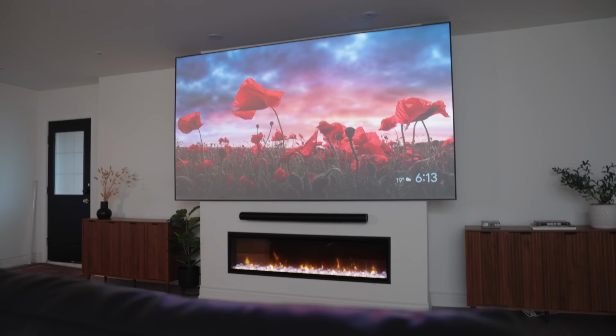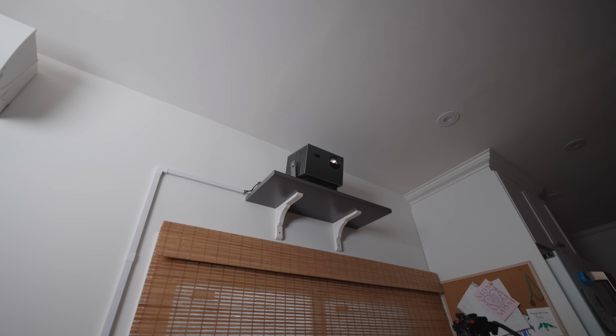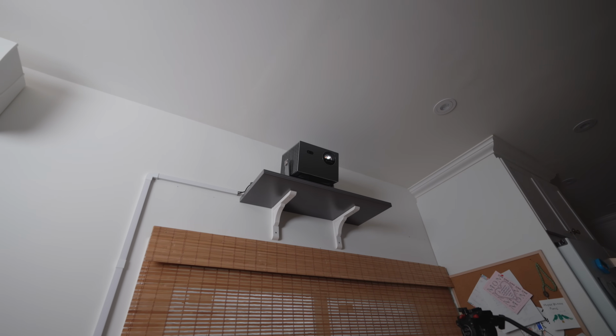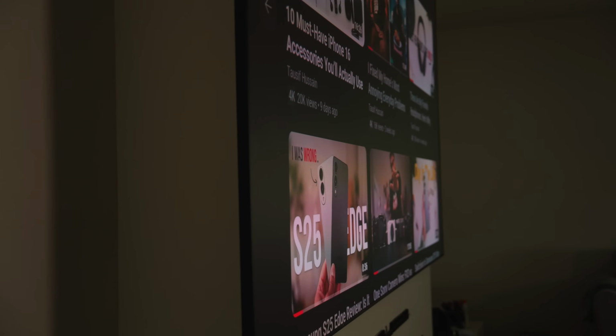Look, comparable projectors from other brands cost like $4,000 to $6,000. This thing punches way above its weight class. And I think for the price, it's probably one of the better projector deals that I've seen.